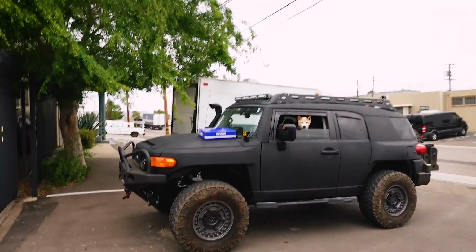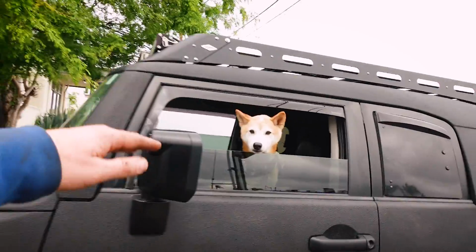He's gotta be excited right now. This guy's been so patiently waiting. Look at that Shiva, you're so cute. Buddy, it's just a race car, don't be scared.